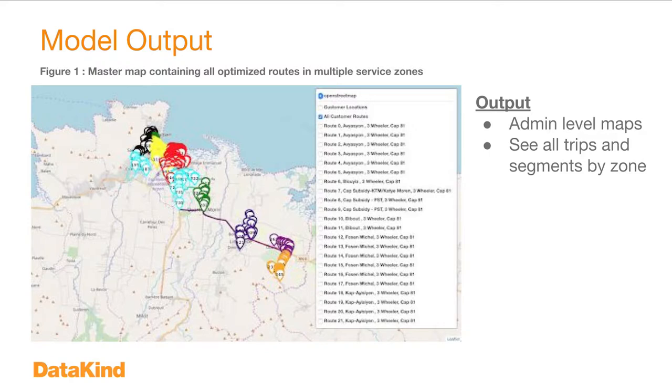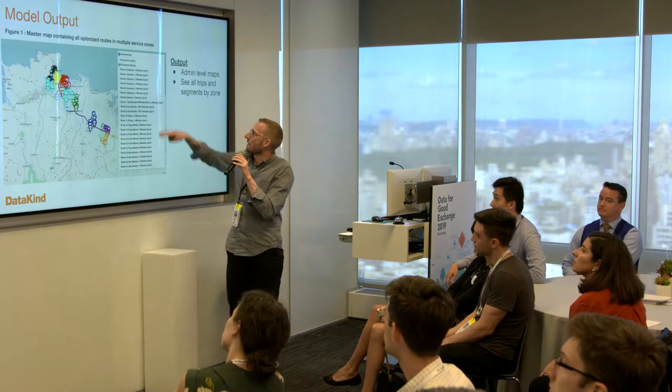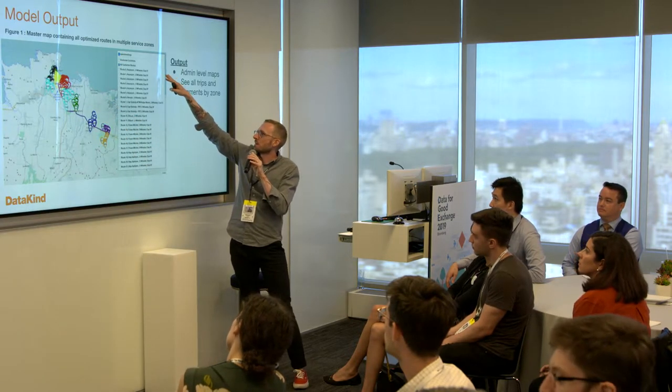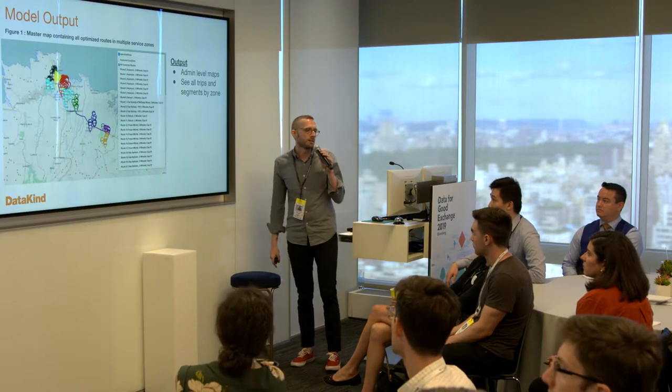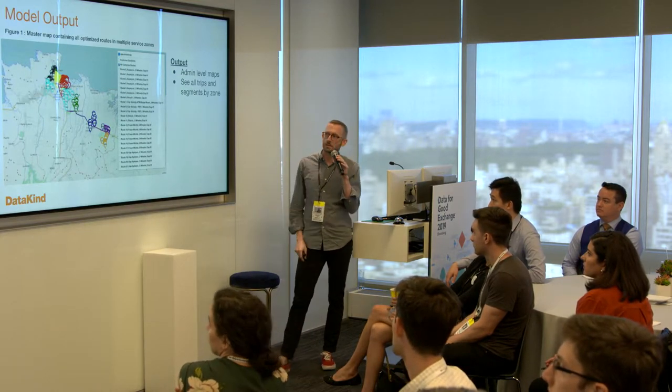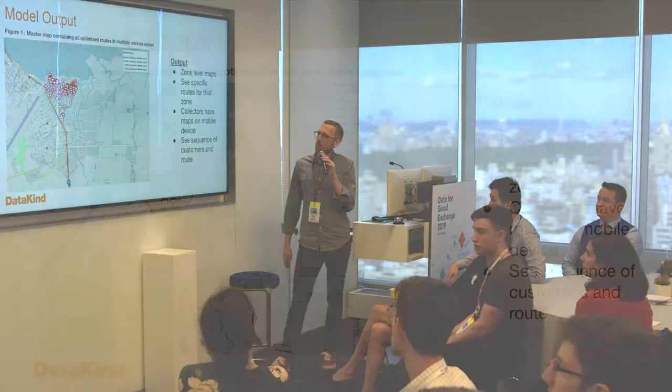Ooh, that resolution. Okay. This is a high-level admin map. What we're seeing here is all of their different zones. Colors indicate zones. Dots indicate customers. If you were an administrator at SOIL, you could see all of the different trips that need to be made to visit all of your customers. So this might be a week's worth of trips. Of more interest is likely this.